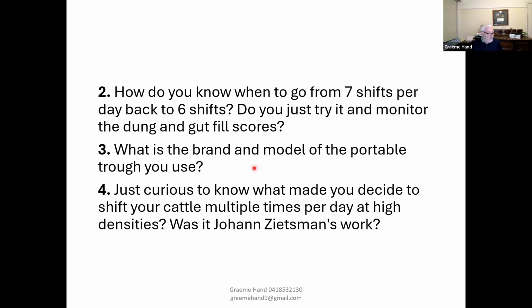The portable trough, I'll put a photo of it in. I use a Polymaster 200 litre trough, but I changed the float valve to a diaphragm one, and I'll put that in the PowerPoint.